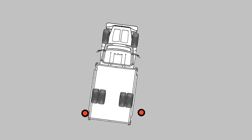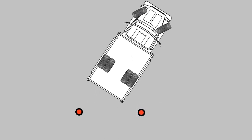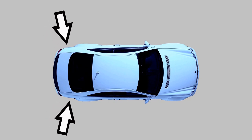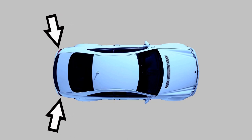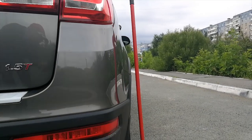But trucks and ancient cars have their own characteristics. The car designers did not think about this problem before. Now all modern cars have a special shape of the back of the car, just to solve this very problem, so that the car has more opportunities for maneuvering in limited space.